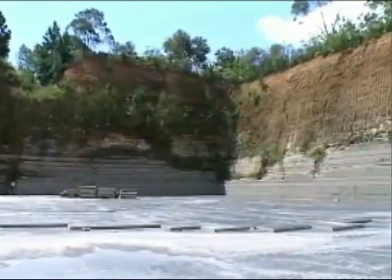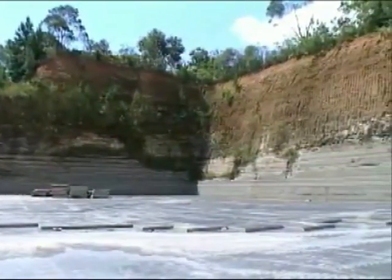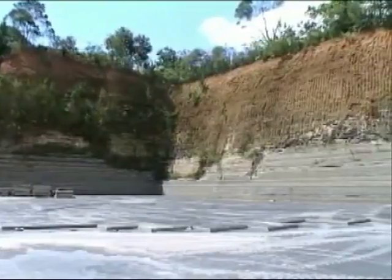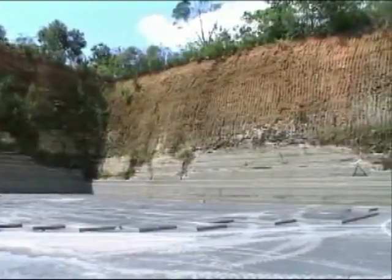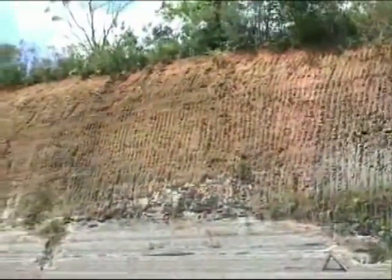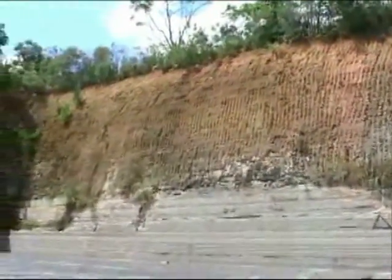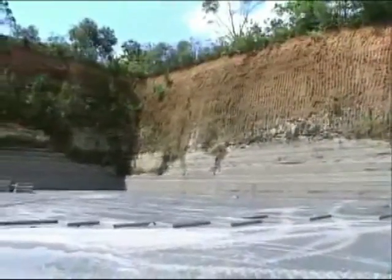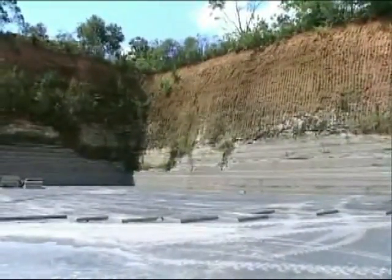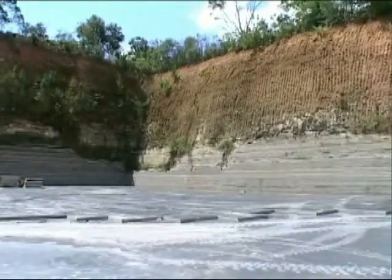Slate is a natural sediment rock that is created over millions of years. It comes in many colors and hardnesses, depending on the sediments that formed the slate millions of years ago. Slate is often buried under 20 to 30 meters of shale, clay, sandstone, and dirt, and is formed by millions of years of pressure and heat.